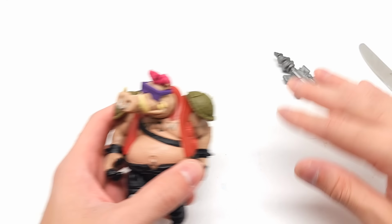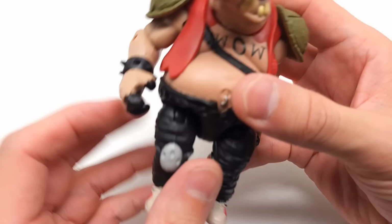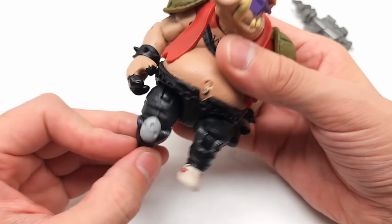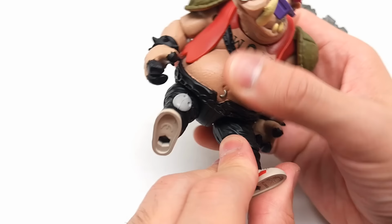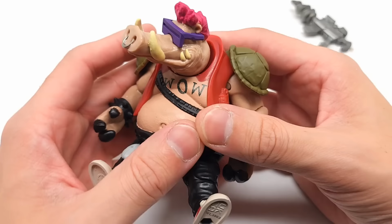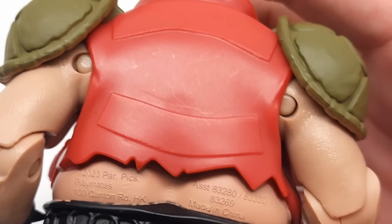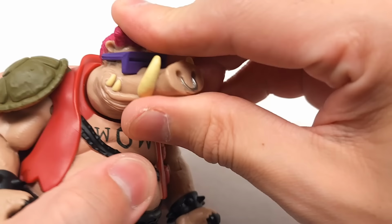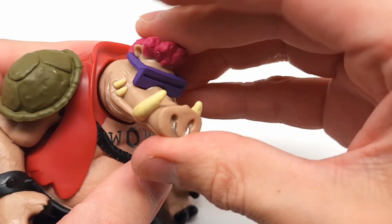So for Bebop, look at his little legs. That's pretty cool. Then, there we go. I mean, what's that, 45 degrees maybe? We can turn them there, they'll go out and around. Look at his belly button piercing. Definitely has these shoulder pads that are made of turtle shells, so it restricts some of the movement here, but the arm does move pretty well. Look at that. I'm digging the colors. The head, does it go back and forth? No, unfortunately not. That's too bad, because it has the opportunity to go up and down, but it doesn't.